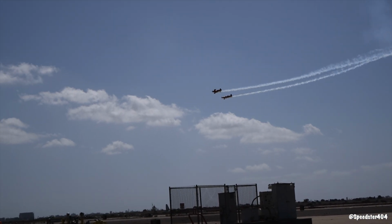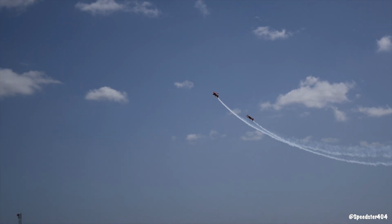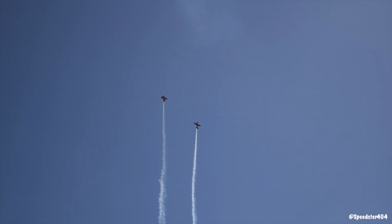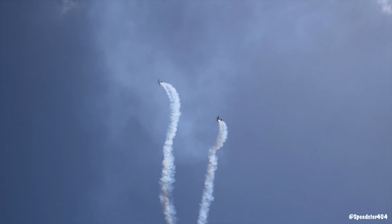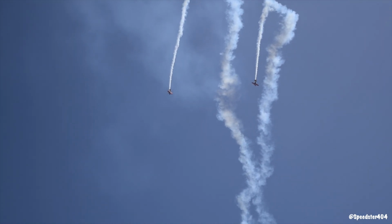Now, as the noses come up and settle for the hammerhead. Gravity wins in this maneuver. They slow down to zero airspeed, and as they do, they kick hard to the front. And that's the simultaneous hammerhead turnaround.